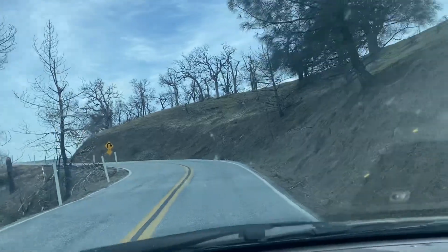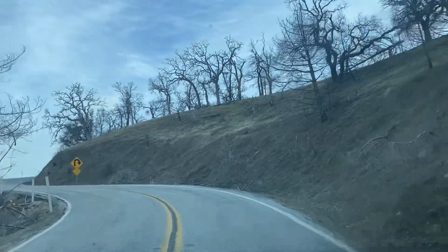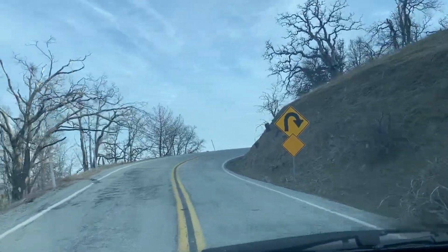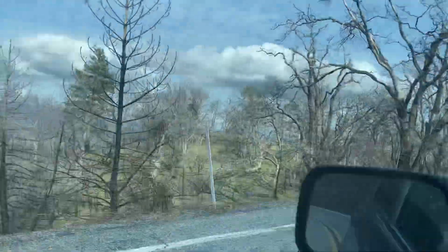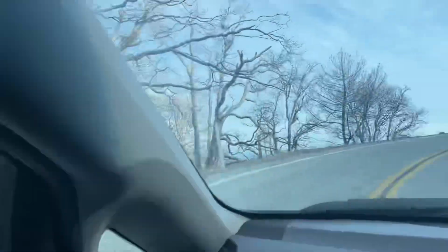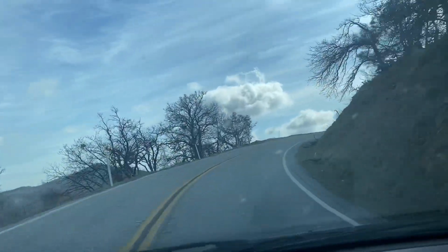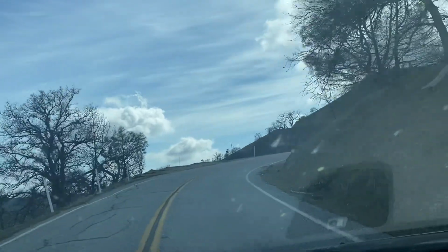All right, guys, this is almost to the top of Mount Hamilton. This is how it looked from the back. All right, so let's go. Let's go all the way. Let's see how it is.